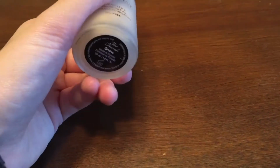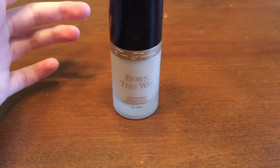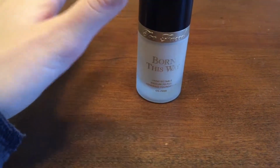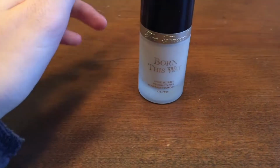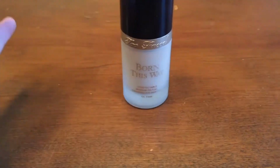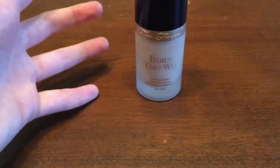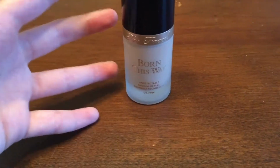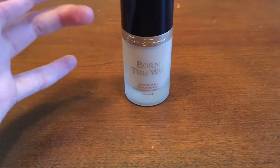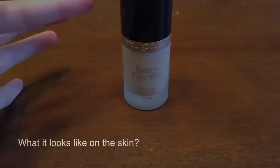I bought this in the shade Snow just because I have really light skin. When I first went into the store and bought it, I was actually able to sample three of the different foundations. When I did, I found that two of the darker shades were actually orange on me, which really wasn't pleasant, but Snow fit me perfectly. And sometimes I do struggle because I have very light skin, but I liked that they had a color in their line that was catering to my skin tone and matched me perfectly.